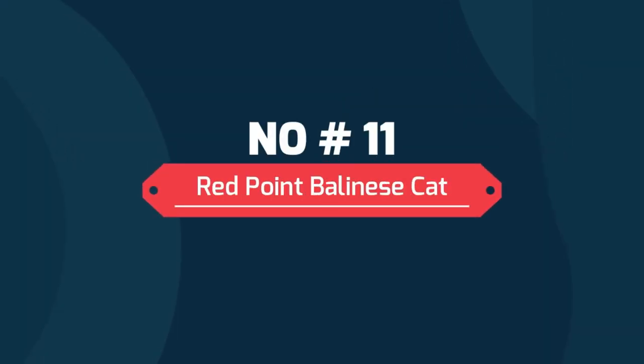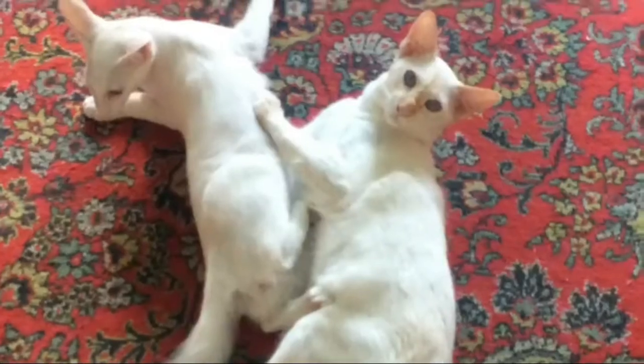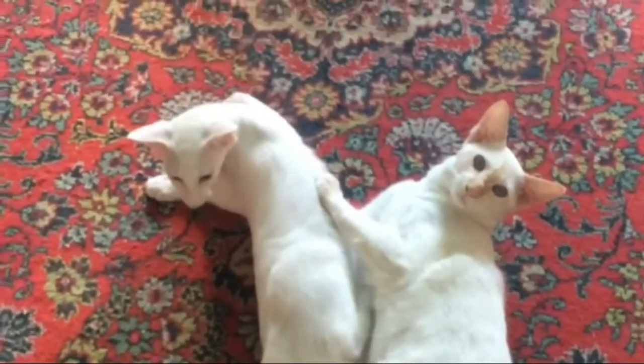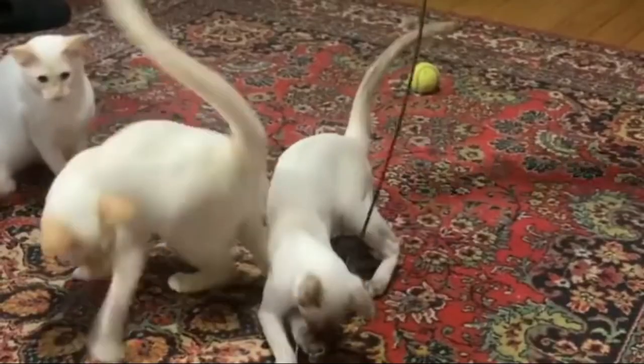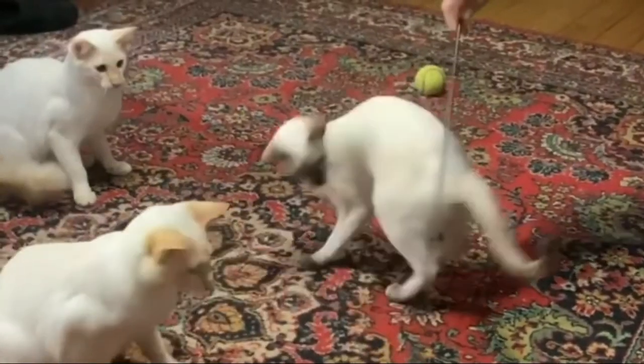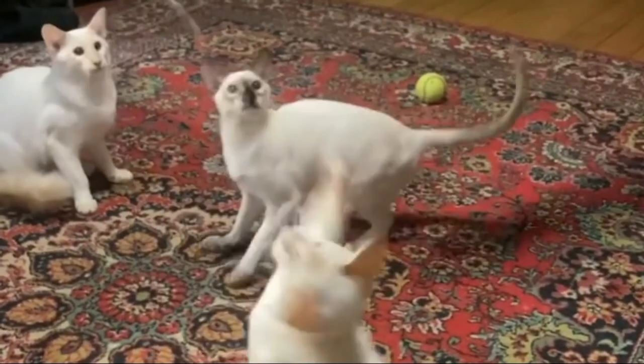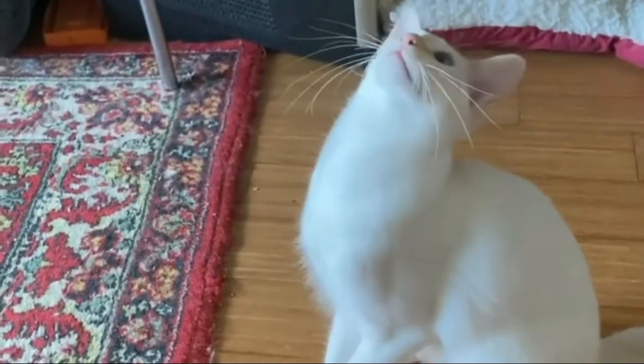Number 11. Red Point Balinese Cat. Another rare Balinese color variation is the red point. They are also commonly referred to as flame points among breeders, as their red-pointed tails resemble flames. The red points can be as light as a faint peach coloring all the way to a darker red or orange coloring.